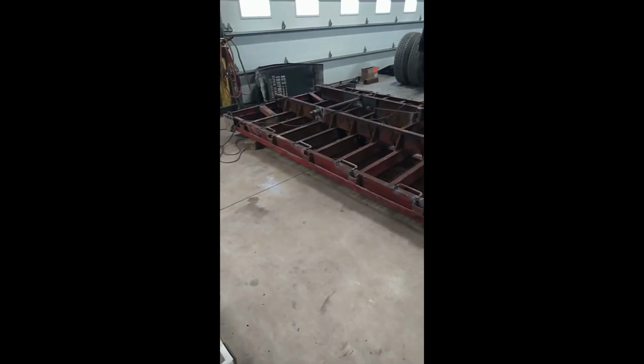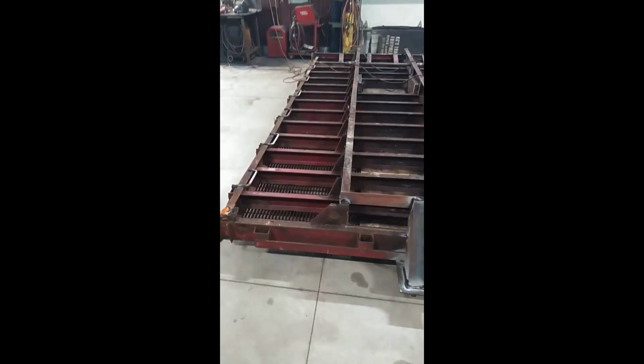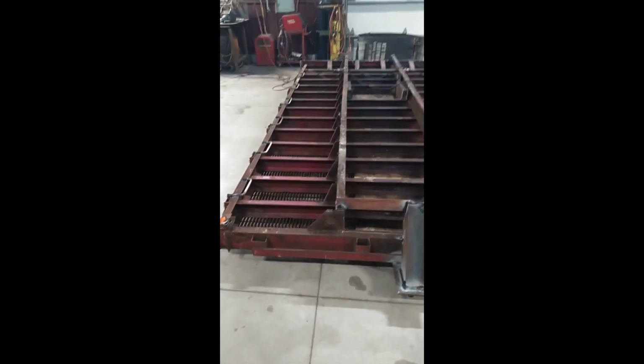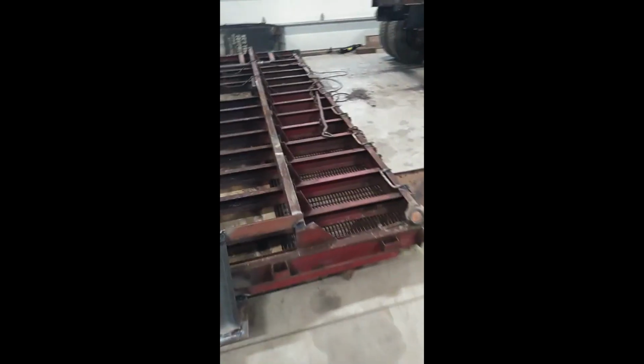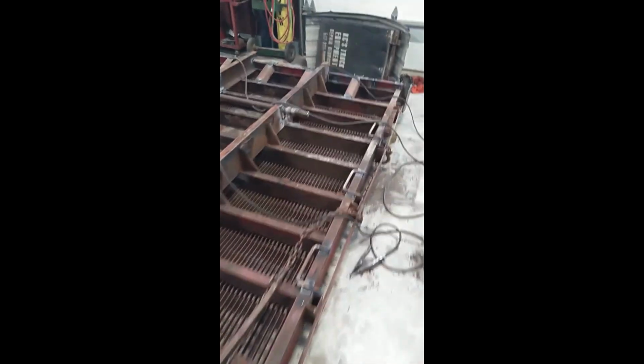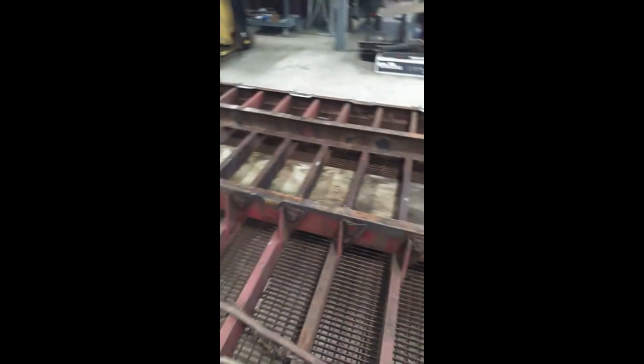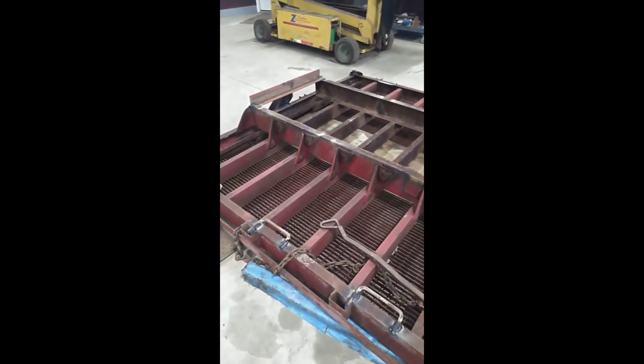So this is the bed of Project 2020. That's what I'm calling it. It's a hay loader truck. It's upside down right now, obviously. Got a little more welding to do. I need to do a lot of wire wheeling and grinding to get her cleaned up. But I hope to be painting by the end of this week.